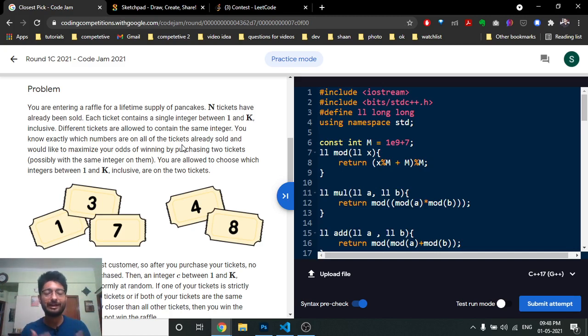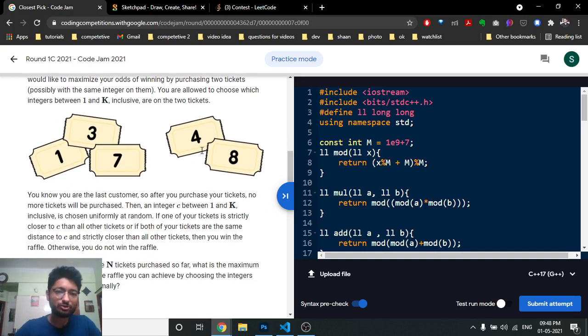Now how is this game played? It's like a lucky draw. After n tickets are sold, you know the number on each ticket, and you also choose two numbers such that you are the last person to choose. After you have chosen two tickets, a random number is picked between 1 and k, and among that number you have two numbers and there are the other n numbers on the tickets.